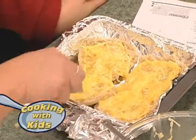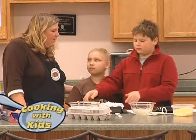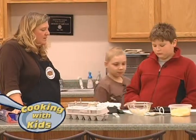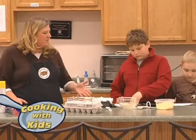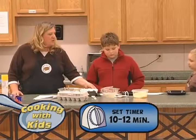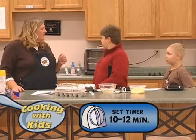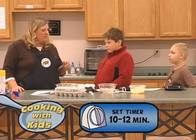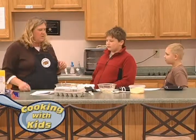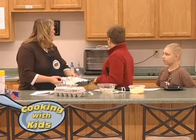Okay. Now, our next step is we are going to put this in the oven. Can you read on your recipe, Keegan, and tell us how long this has to bake for? You both have recipes. 10 to 12 minutes. Okay, so make sure that when you are using the oven at home, again, for safety purposes, have an adult put this in the oven for you. It's always best to either use some type of mitt or a pot holder to actually put that in.